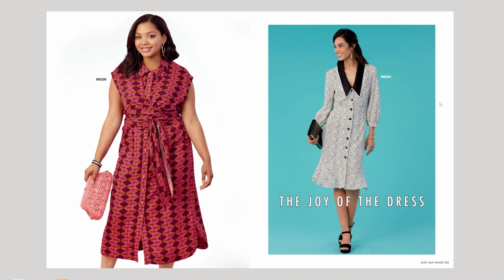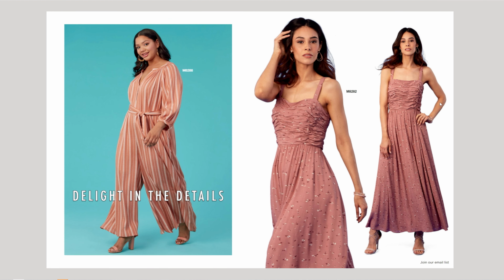And then we have M8284, which is this little trumpet style skirt dress that is a button front. Then we have this jumpsuit for M8288, which also has a tie for the waist and has some very palazzo style pants. M8282 is another dress that has a lot of ruching on the bodice that is really cute, and then has a gathered skirt. I don't know if that's going to be a rectangle skirt or if that is a shaped skirt that just has some extra gathering added in.